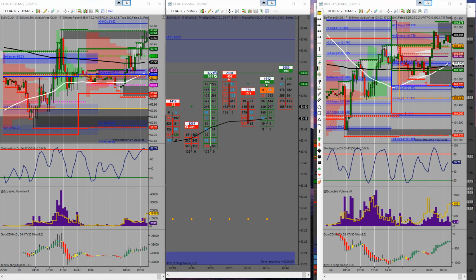So we've had a big push up overnight, and it's been fairly significant. Our open was 53.17. We're currently at 53.50. And we're also up in the I zone right now as well. So the dollar's just been channeling along.